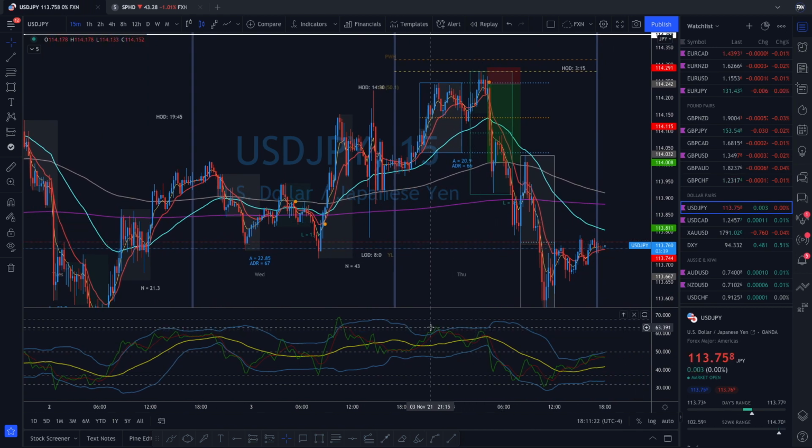So we had divergence here. You can see the first leg here on the TDI is higher than the second leg, while on the price action, this one's lower, while the second leg is higher. So you do have divergence there. Pattern is there. Timing is correct.